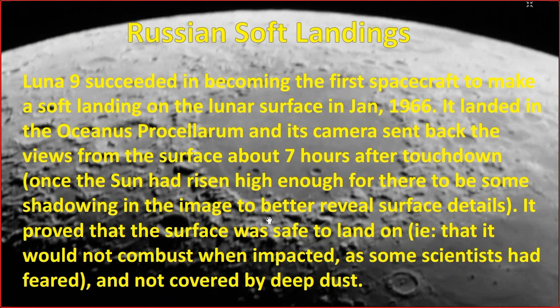Although Surveyor was the first American mission to land, they'd been beaten by the Russians, which I'm sure was to the chagrin of a great deal of my colleagues in NASA. Lunar 9 landed in January 66, and it operated for about 7 hours, and it did show some pictures of the lunar surface. So certainly the Russians were first, although Surveyor certainly became a far longer-term mission. And I'm not aware of any other Russian landings other than that Lunar 9. There might have been, but I'm not aware of them.